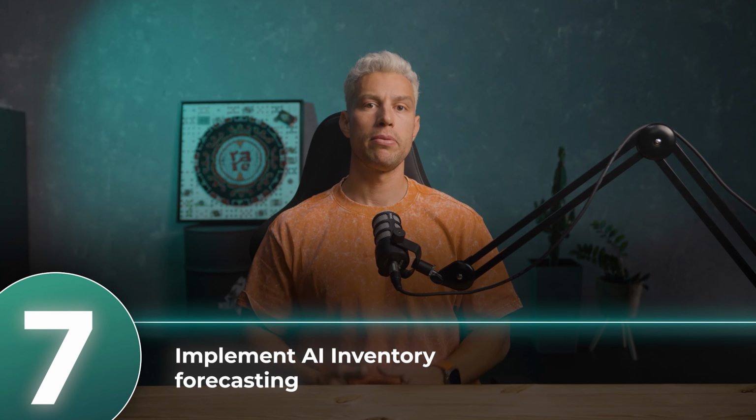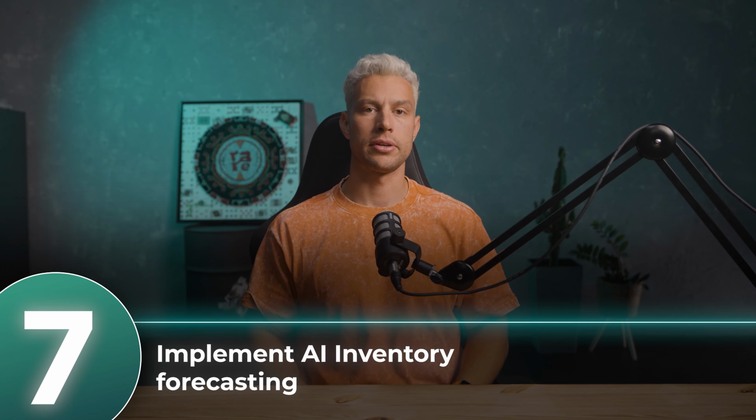Step 7. Implement AI inventory forecasting. Finally, let's talk about AI inventory forecasting, an aspect of Amazon selling that can make or break your launch success. Running out of stock after a successful launch can be devastating to your ranking, while excess inventory ties up capital and incurs storage fees. Traditional inventory management relies on basic sales history and simple calculations.